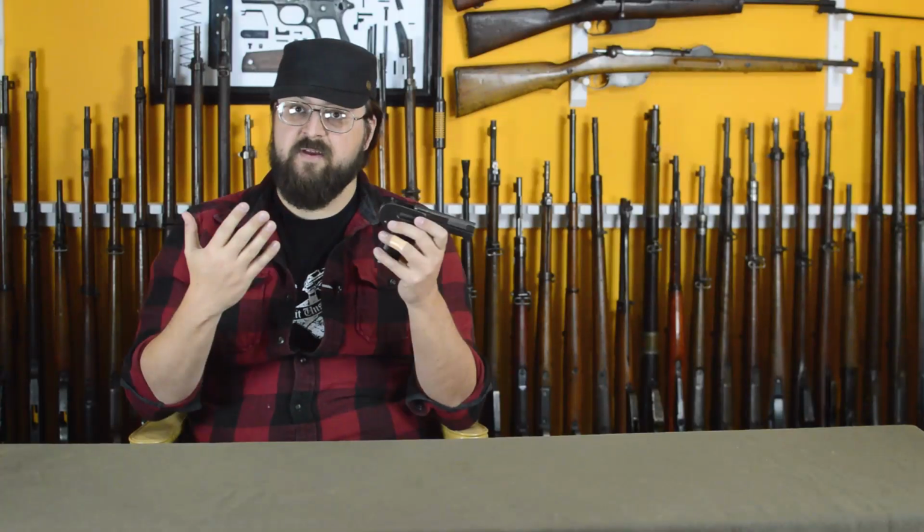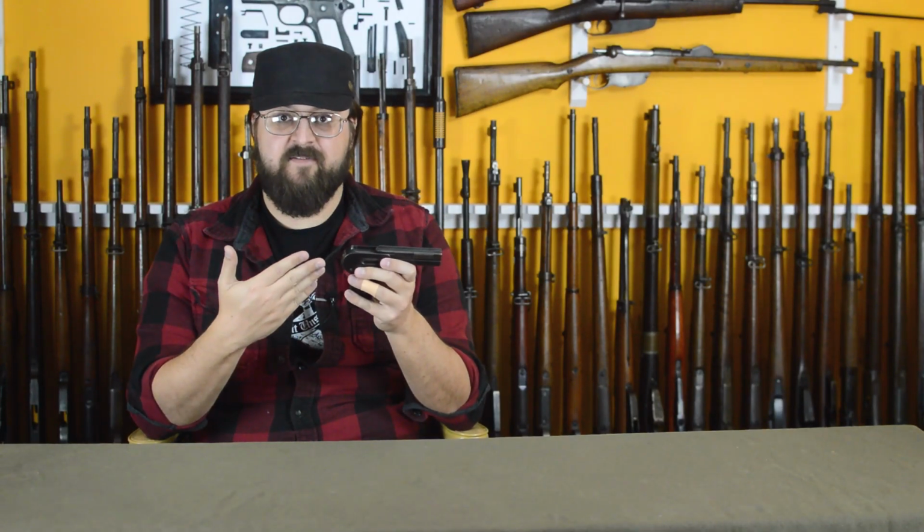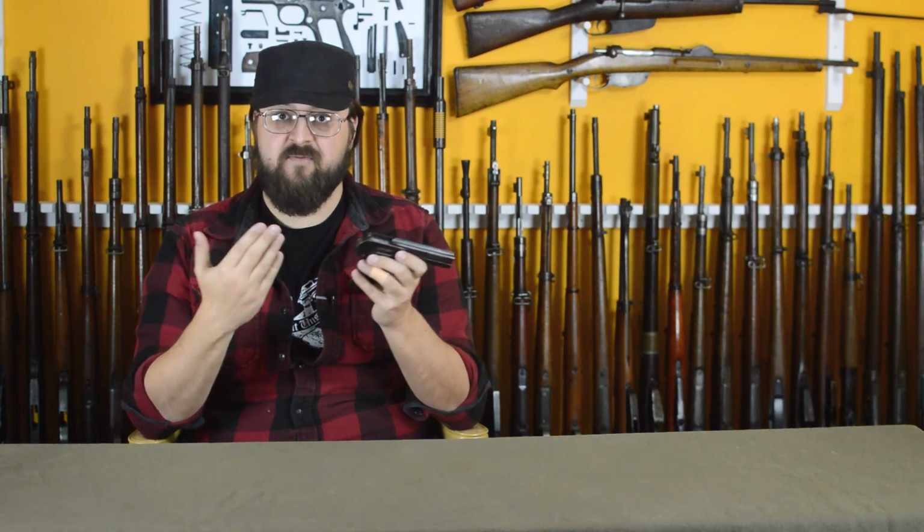Another issue that came up was the fact that it really needed a disconnector. As a matter of fact, I've been scratching my head over the diagrams because I don't have one without a disconnector. I can't figure out mechanically how they reset the trigger on that thing without a positive disconnector in this gun. If you own one that's pre-disconnector and you can explain it to us, great. Make a video, we'll link you out.